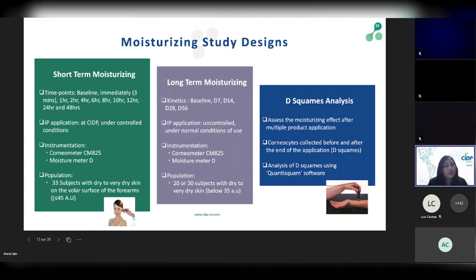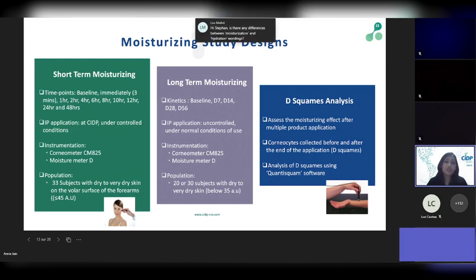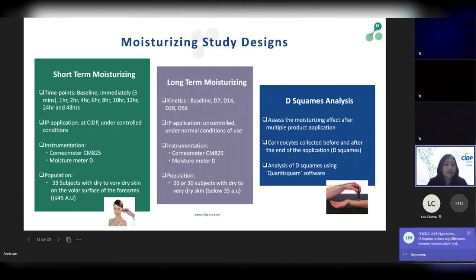The various instrumental evaluations which are done in such kind of studies are corneometer, moisture meter D, and the population size generally includes 33 subjects with dry to very dry skin on the volar surface of the forearms.